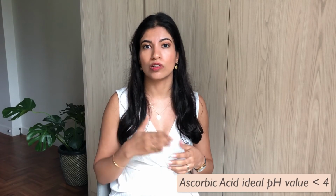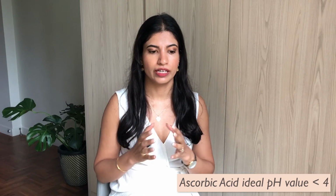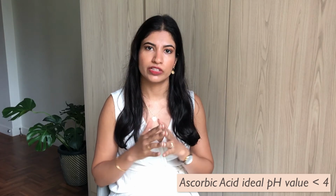All right, so the next thing after concentration is the pH value of the formulation. pH value is only really significant if you have water in the formulation. If you have water in the formulation and it is ascorbic acid that you're going for, then look for a pH of 4 or less for it to be effective and for it to penetrate your skin. If it's a derivative you're going after, then a higher or more neutral pH of 5 to 7 is perfectly fine.